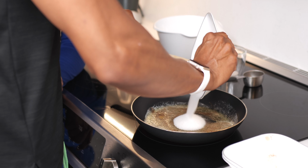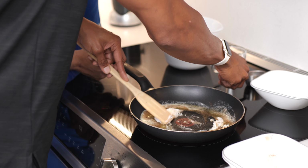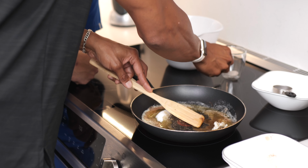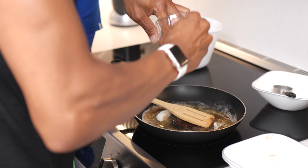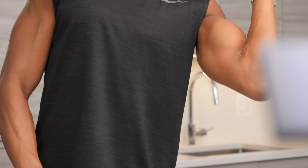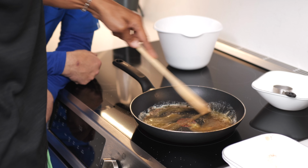You see. Now we're gonna add in the monk fruit. Stir that in. Good. And then we're gonna put in some vanilla. There we go. Excellent. And then we're gonna just do a little pinch of Himalayan salt. It's just a pinch. There we go. Okay. Good. That was not necessary. I know. All right, good.